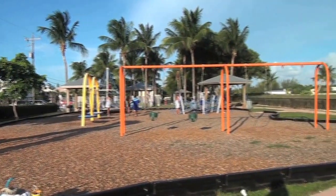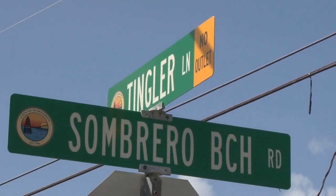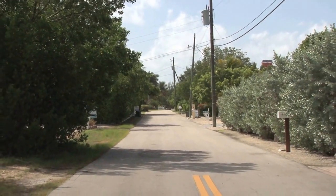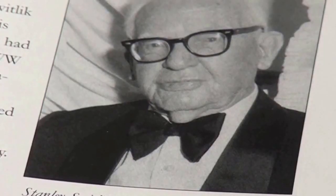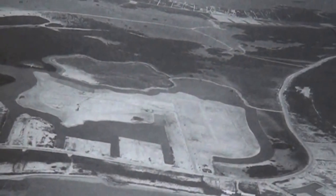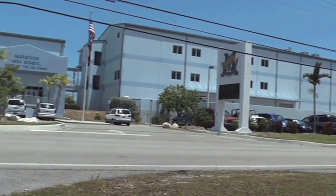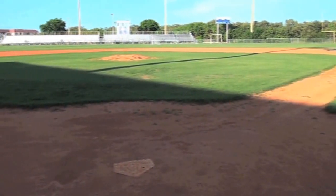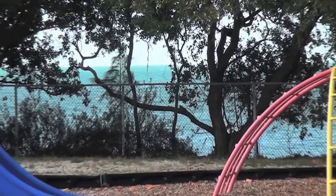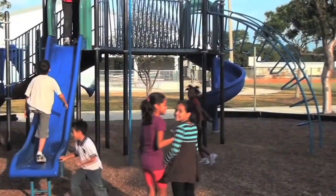Sombrero Key has 2 developed man-made islands on it. They are Flamingo Island and Tingler Island. The key, the causeway, the beautiful sandy beach, the 2 developed man-made islands were made by Stanley Switlick. Mr. Switlick and his wife Wanda donated the beach on the key to the community, and also land that lies along the causeway for the Marathon High School. The Marathon High School site also houses the Florida Keys Community College. The Switlicks were also big contributors to the Stanley Switlick Elementary School located on Key Vaca. Each of these gifts has been a boon to the Marathon community. Thank God there are philanthropists who pay it forward.